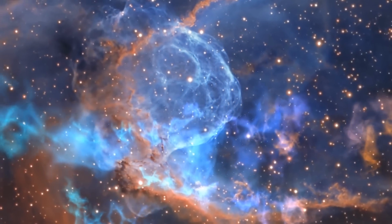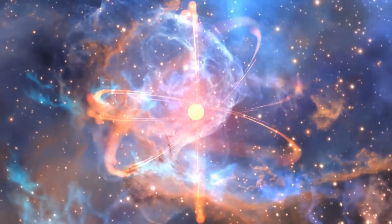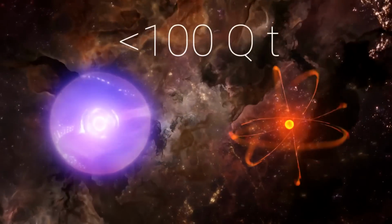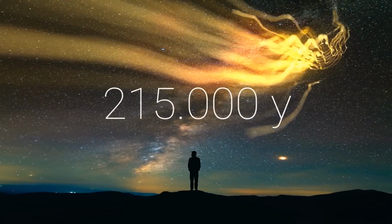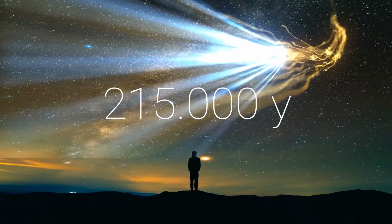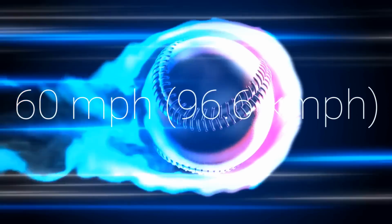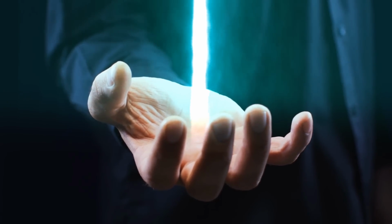Now imagine a normal particle, like a photon, traveling through space alongside this crazy racer. Well, the OMG particle has energy that's 100 quintillion times greater than those of photons. From our point of view on Earth, it would take the photon over 215,000 years to gain even the tiniest lead. If we look at its energy, it would be like a baseball thrown at almost 60 miles per hour, which would hurt if it hit your bare hand. Ow! But surprisingly, if the OMG particle aimed at you, you wouldn't feel a thing.